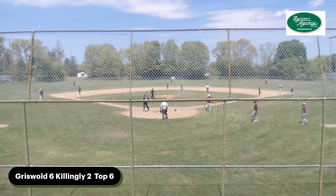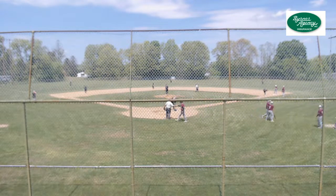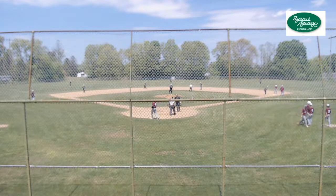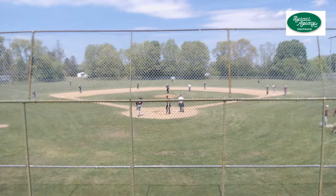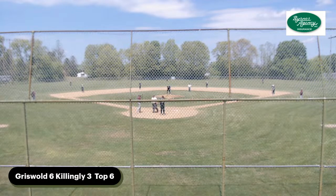Killingly puts another one on the board here. And that's going to make a coach go nuts because that was out number 3. Instead, Killingly scores run number 3. All right, he's leaving him out there, Mike. Umpire cleaning off home plate. This is when Frazier slid in. He spread some dirt across that pentagonal shape.